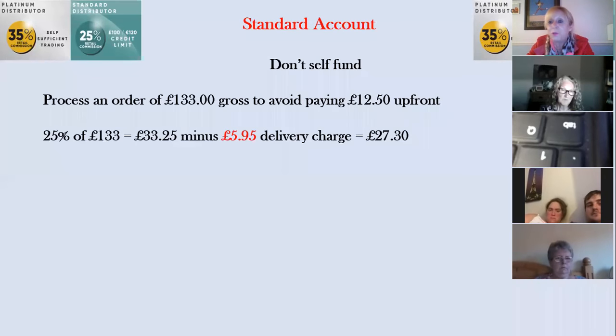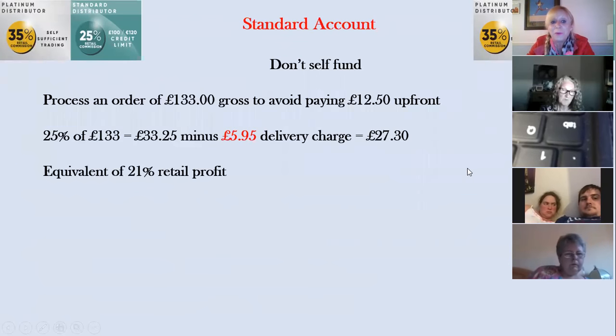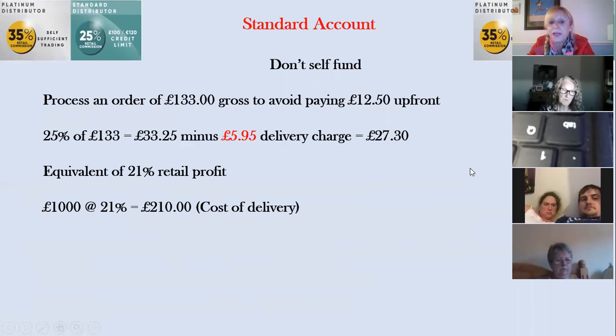But I'm just going to show you what it comes out to if you decide that you haven't got the finances, or you don't want to wait till you get £150 and pay the £12.50 up front. You will get 25% at £133, which is what you can process on your £100 credit limit. That would give you £33.25 minus your delivery charge, meaning you're earning £27.30. It's still pretty good. It's the equivalent of what we used to have, the 21% retail profit. But why earn 21% when you can earn 35%?